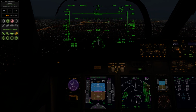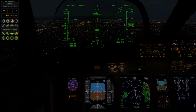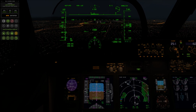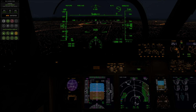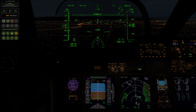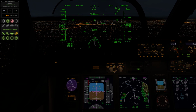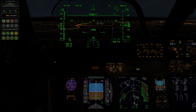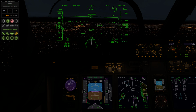Trying to aim the circle with the runway. It's never easy. Nah, it doesn't want to do it. Flaps 10. Flaps 15 and speed brake up.